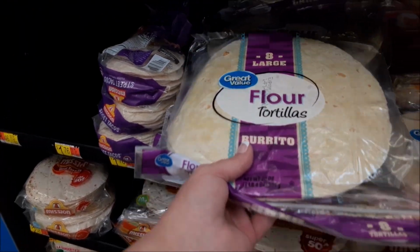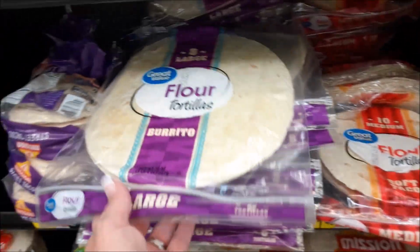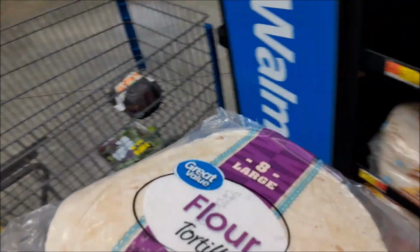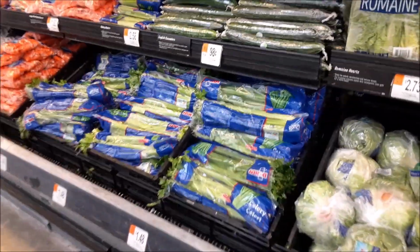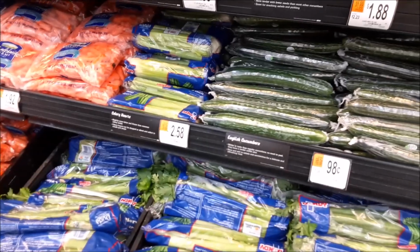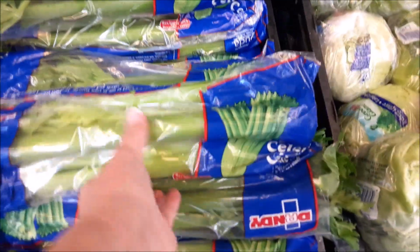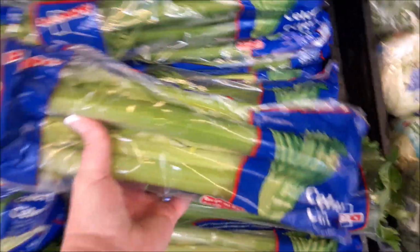I think that probably is going to be my cheapest. There's those, but they're smaller, and I want burrito size, so we're going to roll with it. Alright, so I need celery, so I'm going to get the cheapest they have, which is what I see so far, $1.48. So I just get a pretty one, and I can use it for 2 of the meals, so that'll work.